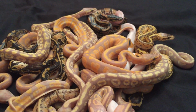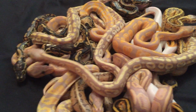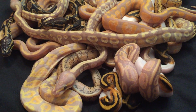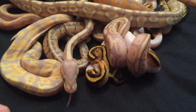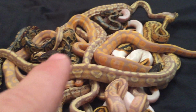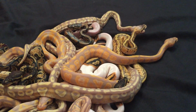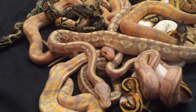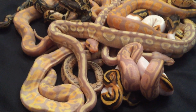These are some of my 2017s, not all of them, but some of them. And as you can see, we got some pastel banana Mojaves, some bananas, some pastel bananas, some pieds, tricks, pastel tricks, a little bit of a lot of things. So just a very colorful pile of snakes.